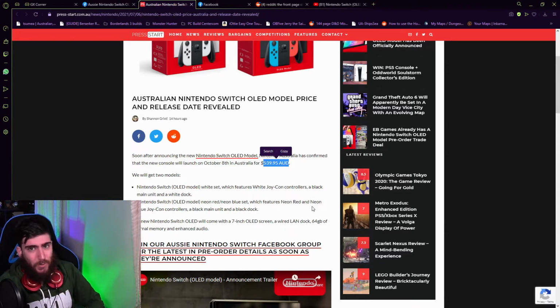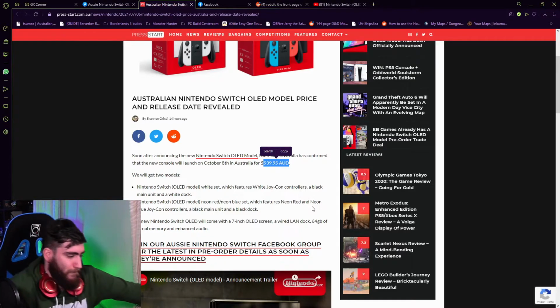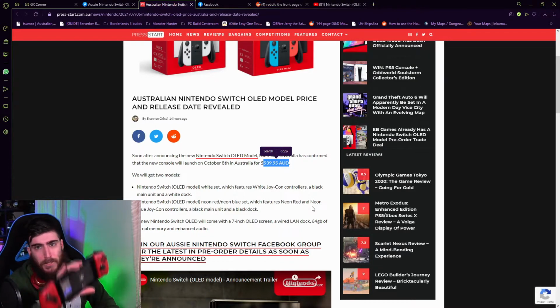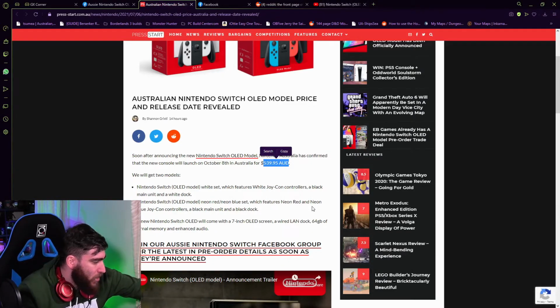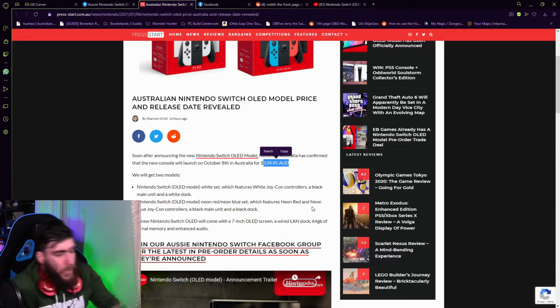EB Games has a trade deal where you trade in your old Switch. So this little puppy right here. Hello. With my core Joy-Cons. Yeah, this thing gets traded in. It brings down the Switch to $299.